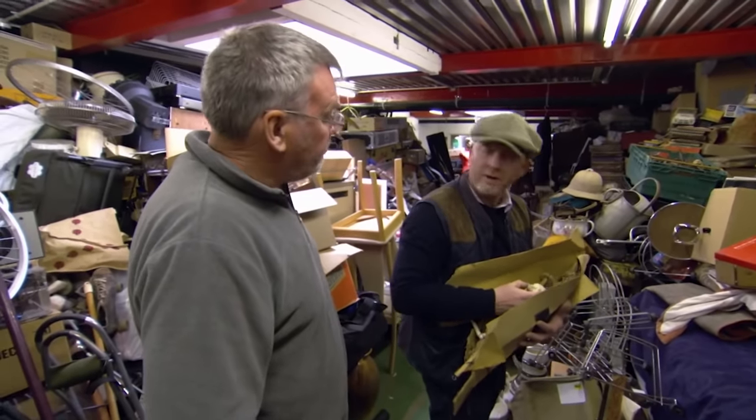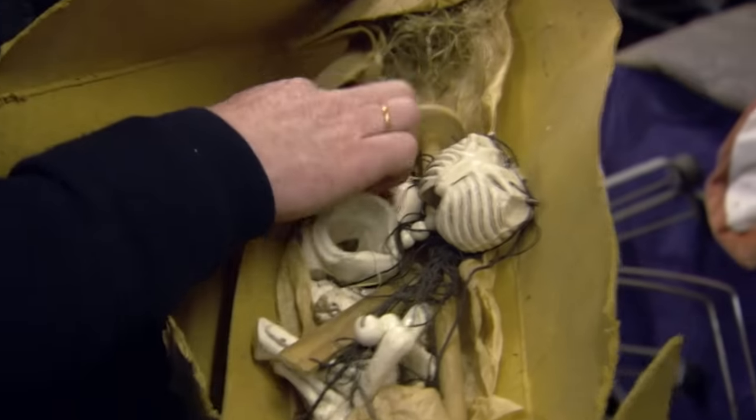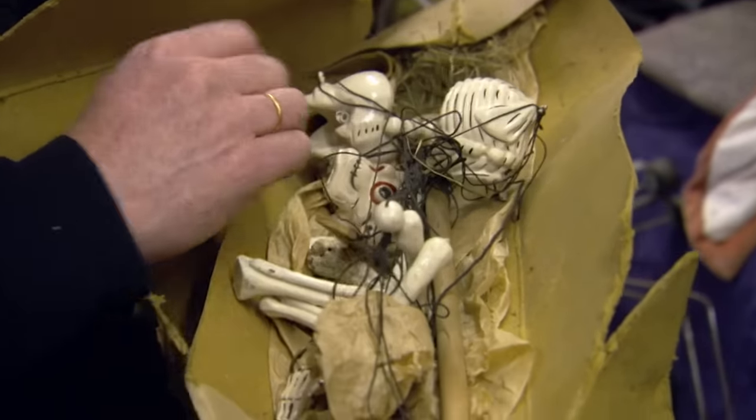Do you know what? I wouldn't know if that was a good deal, to be honest. I don't know enough about them. It is in the eye of the beholder, isn't it? I do like it, though. The rib cage, the torso. I think it is all there. I just don't know anything about it.